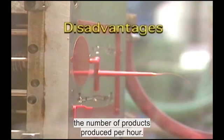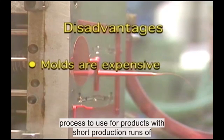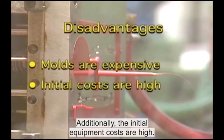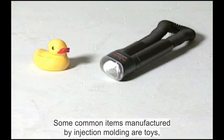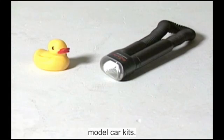hour. Because molds are expensive, injection molding isn't a good process to use for products with short production runs of small numbers. Additionally, the initial equipment costs are high. Some common items manufactured by injection molding are toys, refrigerator parts, instrument panels, battery lights, and model car kits.